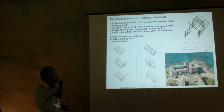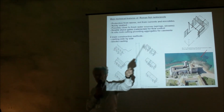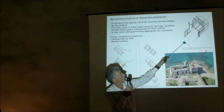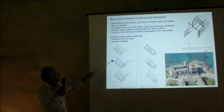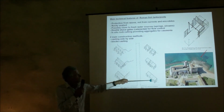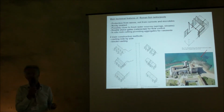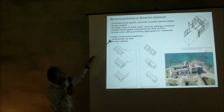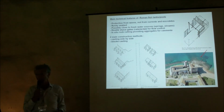And okay, at the moment we are here, and just to show you that just off these windows we have also fishing ponds, Santa Severa, and this is the way it was constructed with the first method mentioned by Vitruvius. Usually there are two methods, casting side by side or making it in blocks. But this summary is just to remember that fish ponds are built in relatively sheltered waters, in rocky seabeds, so quite stable, and sometimes the rock cutting on site was also providing the aggregates for this marine concrete.